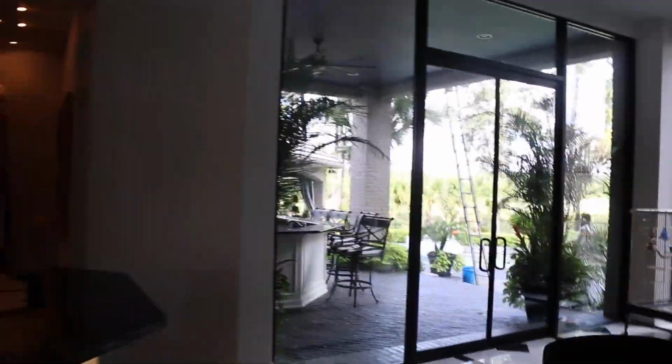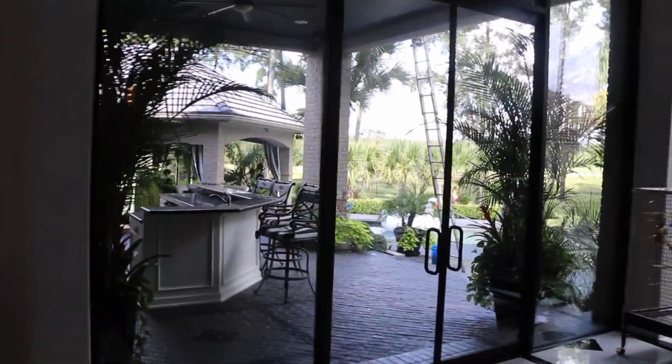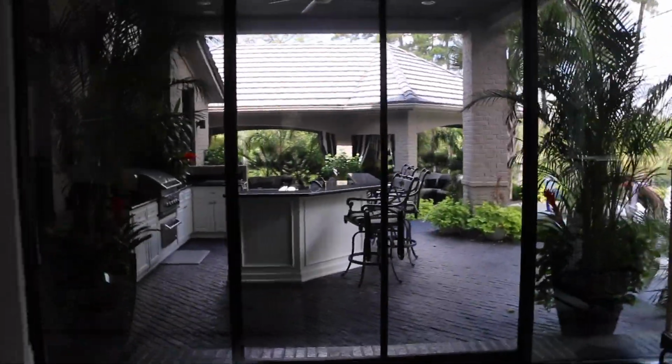Of course, this is a hallway. These are stairs that are gonna be going upstairs shortly. But anyways, this is big, huge double doors that will go outside to the outdoor kitchen area. There's an outdoor kitchen, plus an outdoor living area out there.